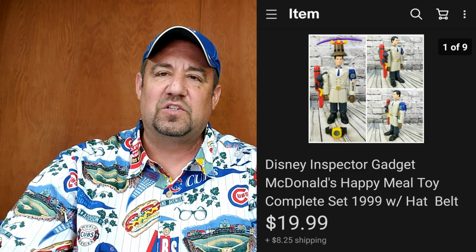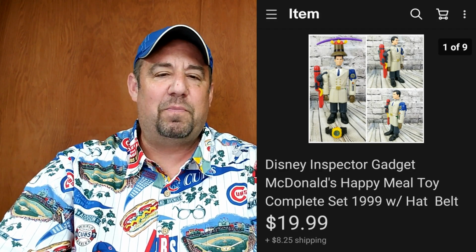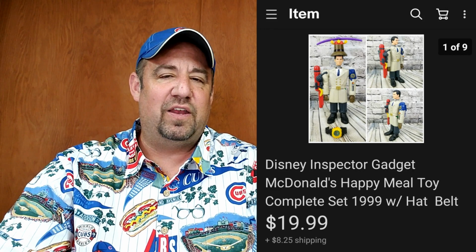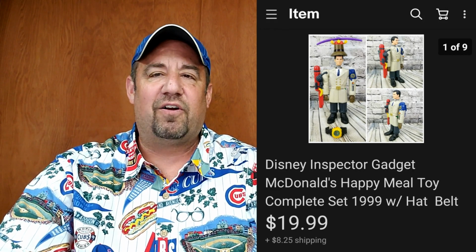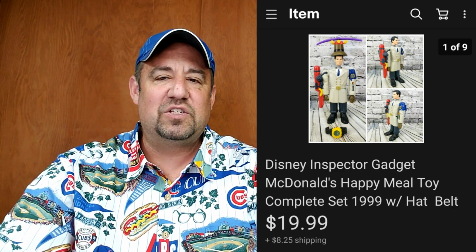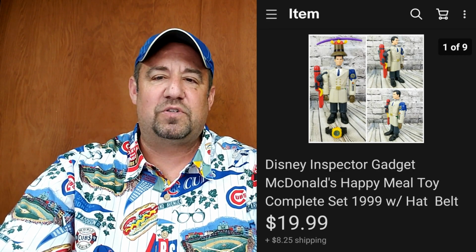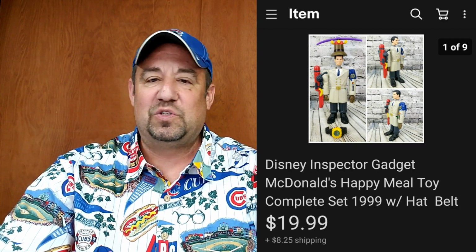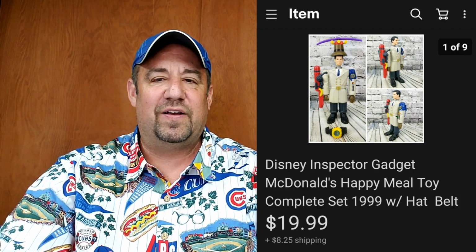I don't know how many of these Inspector Gadgets I have. I put one of them together just to see if it would sell. So I was all into him for basically probably about $1. I got several more of these, so I just don't have them up yet. He sold for $19.99 plus ship, so they were all in at $35.54 for a little McDonald's toy. So really good return on investment there.